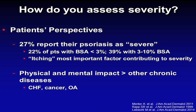Dr. Kavanaugh mentioned a study called the MAP study yesterday. This was the largest multinational survey study ever done in psoriasis patients, over 3,500 psoriasis patients. And when they asked those patients to assess their own severity, 27% described their psoriasis as severe. That included almost a quarter of patients who would otherwise be categorized as having mild disease, and almost 40% who would be categorized as moderate disease.